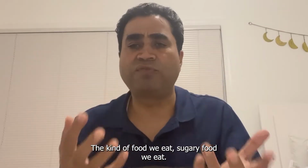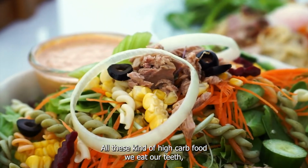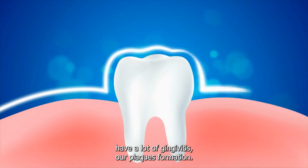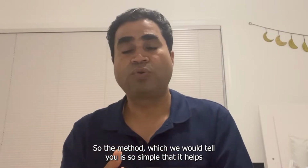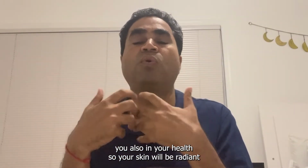Nowadays, with the kind of food we eat, sugary food, pizza, all these high carb foods, our teeth have a lot of gingivitis and plaque formation, and no matter what toothbrush or toothpaste you're using, they never get cleared. So the method which I'm going to tell you is so simple that it also helps your oral health.